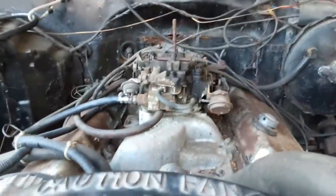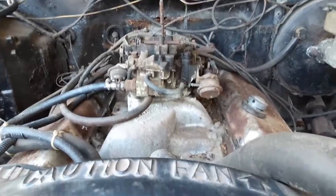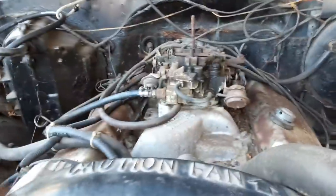Freaking Quadrajet. That thing ran like shit the whole way. It sounded like it. Granted, I should have cleaned it before I drove it. I know, people are going to hate me for that. But you know what? I just wanted to get the damn thing home so I can yank the motor out of it.